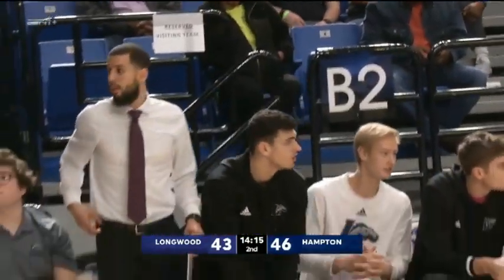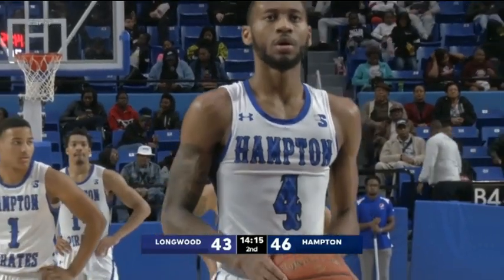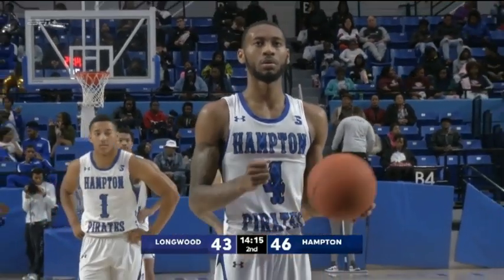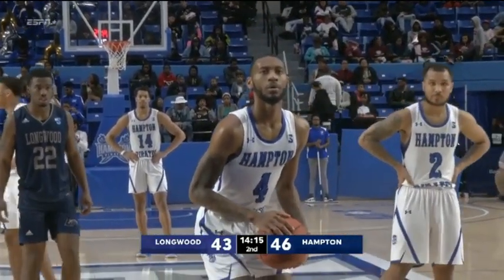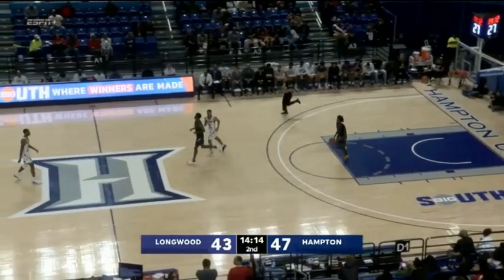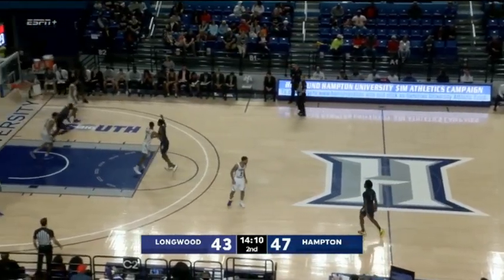Wade will check back in, replacing Munez. Hextall's second free throw is good. Pirates up 47-43.